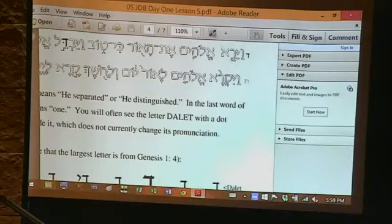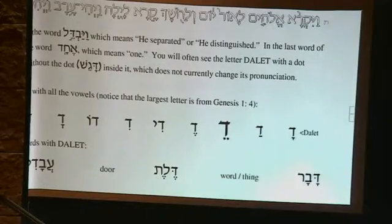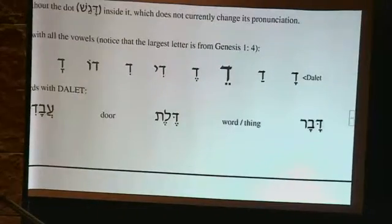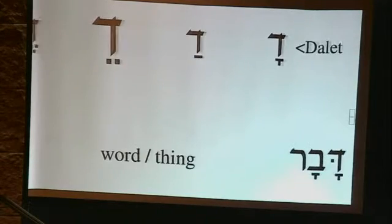Ta-da. That was a good thing, though. The larger thing was what gave me the idea. All right, so this is a really cool word because this word means a word or a thing.